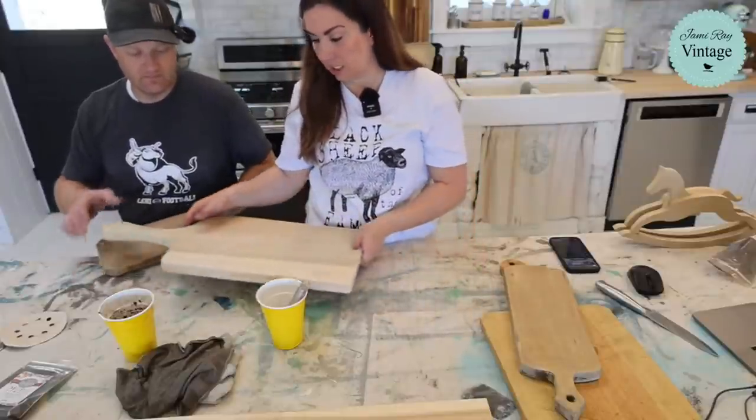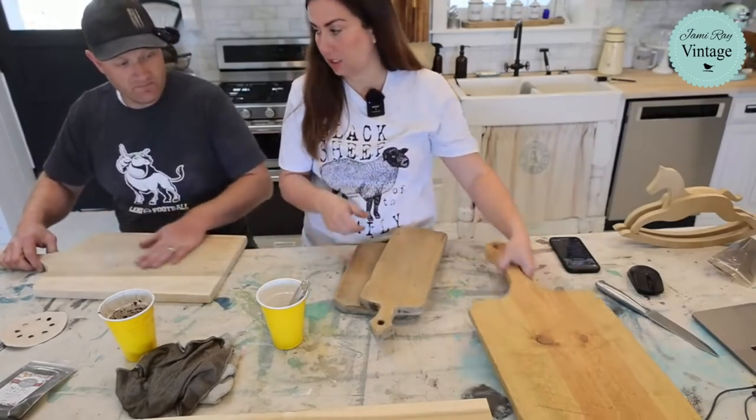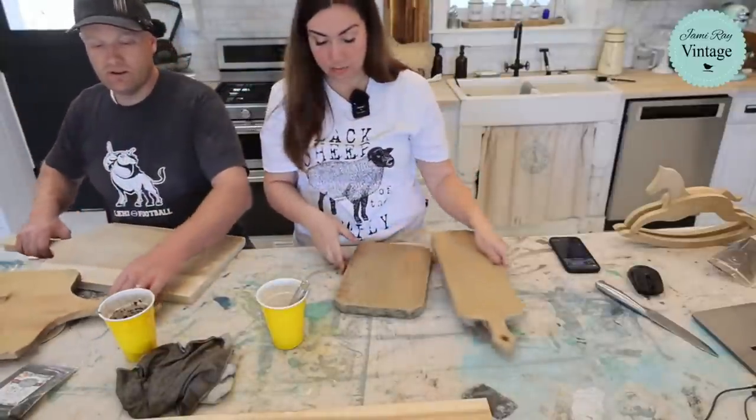Okay, this one's ready. This one needs the white oil. This one needs the white oil. That one needs to dry, so that one's going over there. We're almost done. Now we've got two more. I know, but we're doing good.